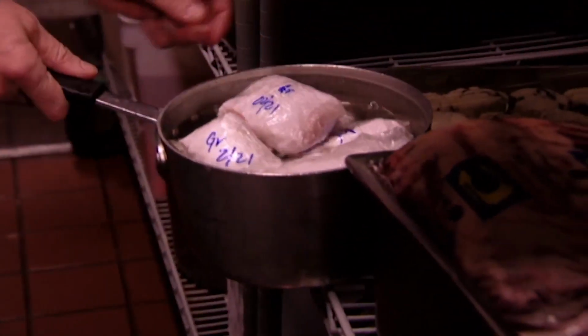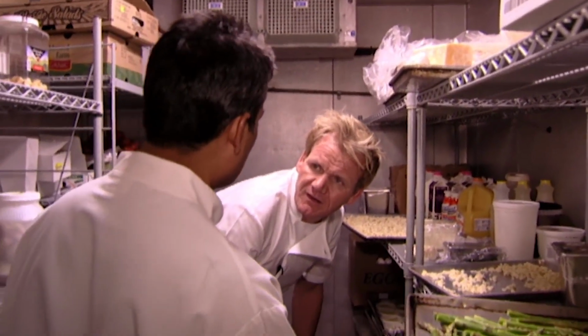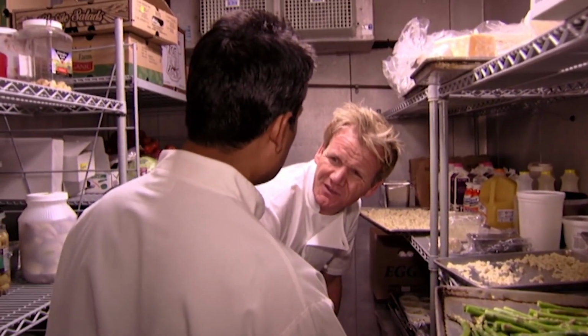What's all this stuff floating in water? That's a grouper taken out from the freezer. We keep it fresh frozen. Fresh frozen? Yes, chef. There's no such thing.